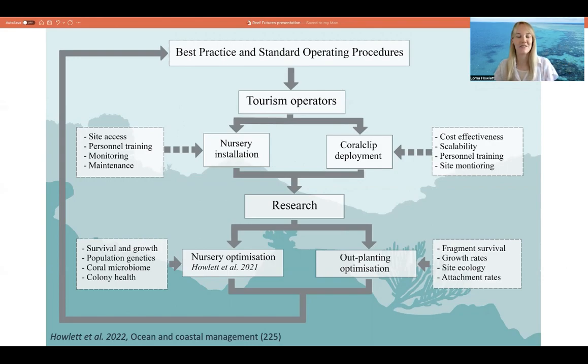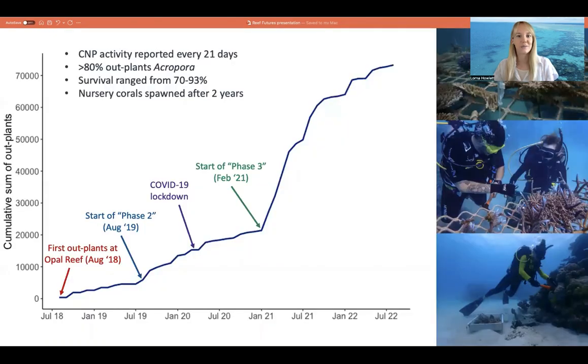So how well has this model worked so far? Well, as you can see, since the start of the program in August 2018, there's been an exponential increase in the number of outplants. Tourism operators report any outplanting activity to local coordinators within 21 days. As of today, Saturday the 17th of September, we've collectively outplanted over 73,000 coral fragments.